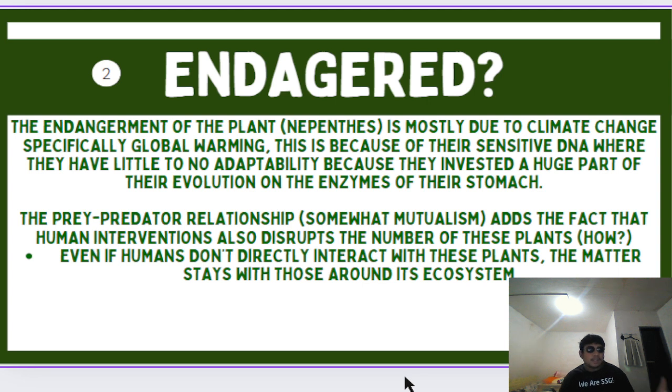Kung iisipin kasi natin, lahat tayo meron tayong kanya-kanyang, ang mga species natin kanya-kanyang mga piniling evolutionary traits. And let's just say na yung pitcher plant, sobrang vulnerable niya sa rapid changing ng isang environment dahil nga ininvest niya lahat ng evolution traits niya sa pagiging pitcher plant, sa ganong klaseng pagiging carnivorous, no?